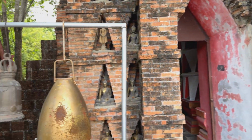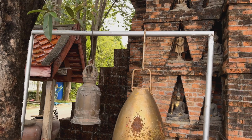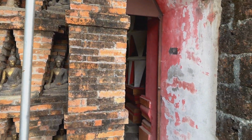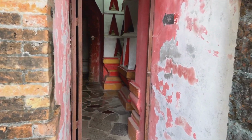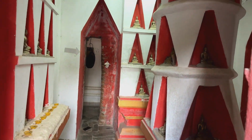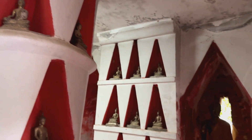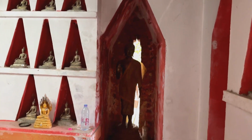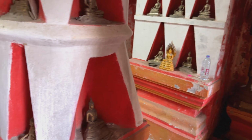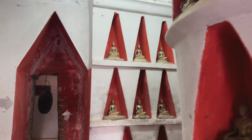And then it has the bells, has some pottery, has a picture of Wat Si Chum over here. And you can see the brick core, and then they plastered over it. So, this is nice. So we have all kinds of little Buddha images. There's one right there. They have all this like center support that has the little notches.